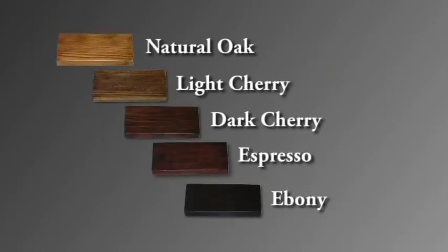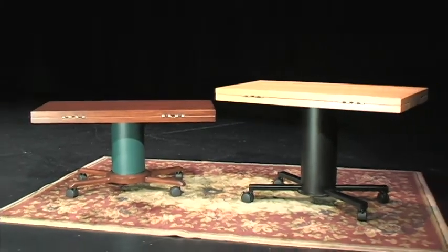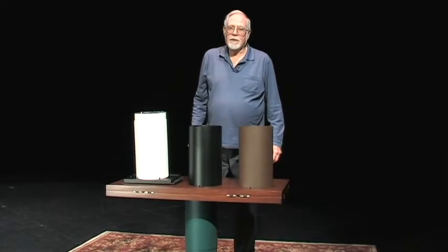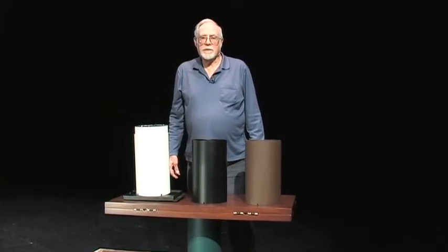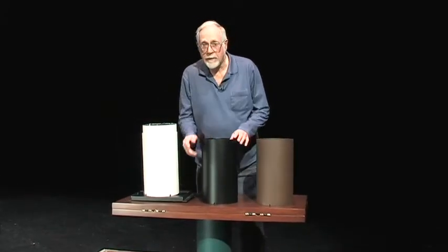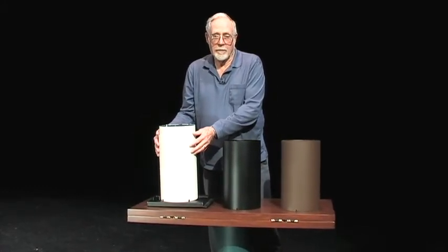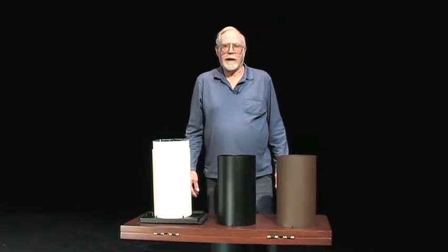Easy Rise tables are offered in natural oak and 5 other fine finishes, topped off with the best matte finish conversion varnish available. This conversion varnish is the same finish used on commercial bar tops. We offer 4 colors of textured powder coating for the columns and steel bases: brown, black, green. White is only available in the columns. All interior steel parts are powder coated black.